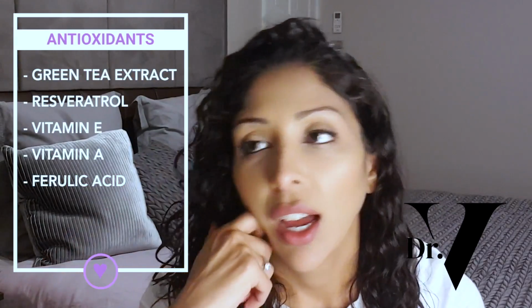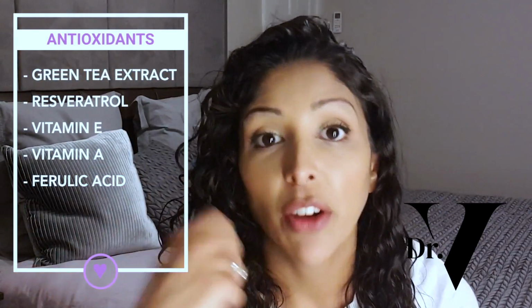Don't forget, antioxidants work much better in combination because they stabilize each other. So other ingredients you want in it would be things like green tea extract, resveratrol, vitamin E, potentially vitamin A, ferulic acid. So these are all great to be in combination with the vitamin C.